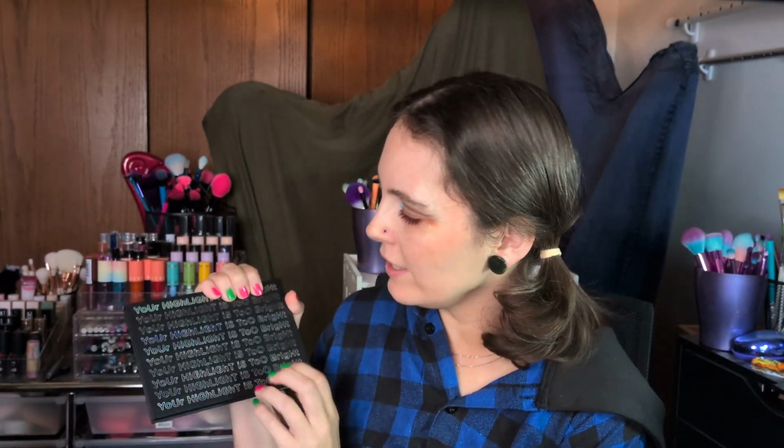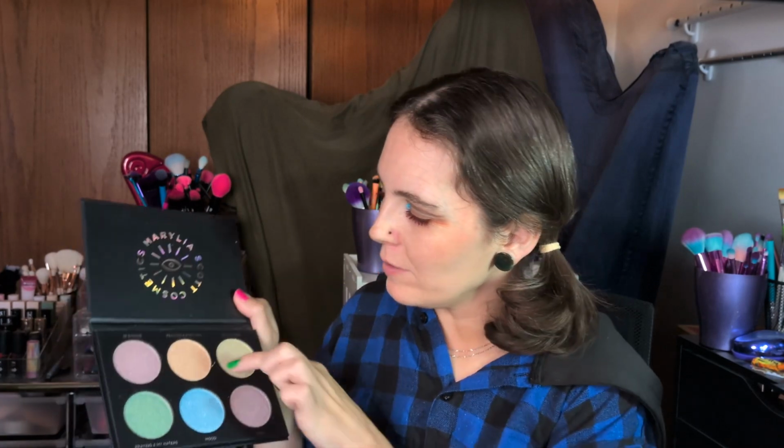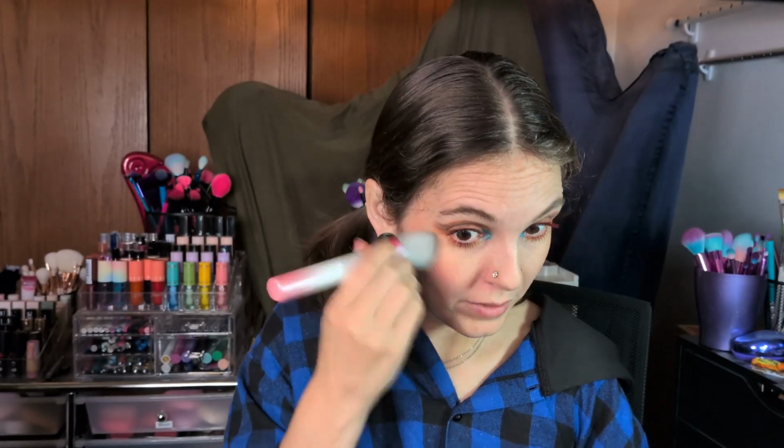And before I totally blend that out, I'm going to put my highlight on just because that's how I like to do it. And then I can blend it all together. So this palette is Your Highlight is Too Bright. I think it's by Nomad Cosmetics. And I'm going to go with their orangish Peaches and Popcorn because I love that one. I love that highlight because it blends out to this really pretty gold. Oh, I just think it looks so pretty.